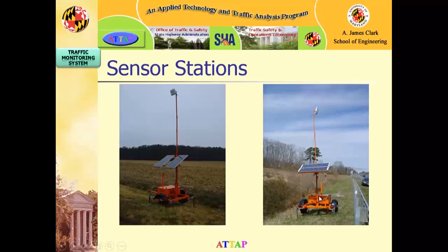So very quickly you can assemble the system. This is a trailer. Put the battery here, solar panel, and sensor mounted here. So you can easily assemble one and do your own study experiment. With the wireless communication, you don't need to ask the city or state to give you permission to construct a fixed wire line.